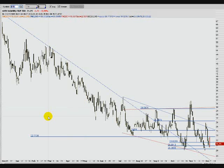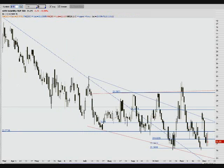But actually, I think the way the day ended was probably more bearish than bullish. That we didn't hold that big gain that we had on Friday, I think, spoke volumes to what this market is thinking. But let's look at some charts and see what they're saying here.